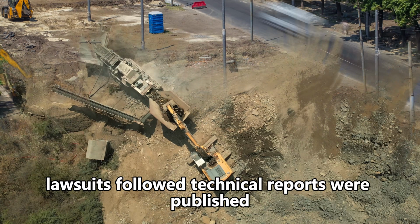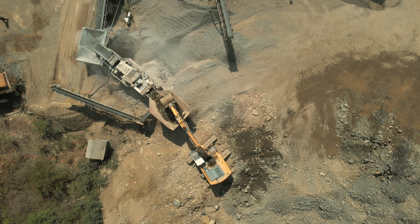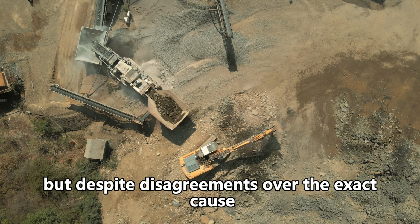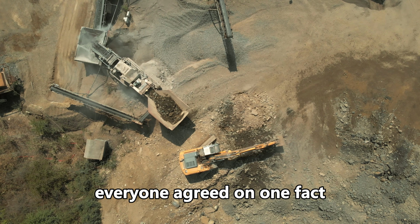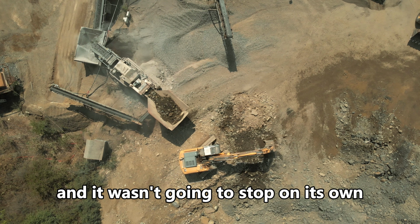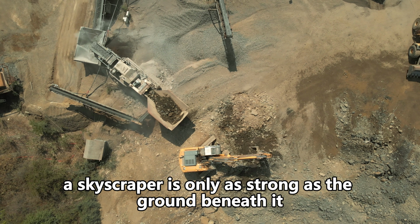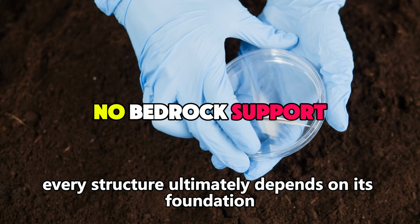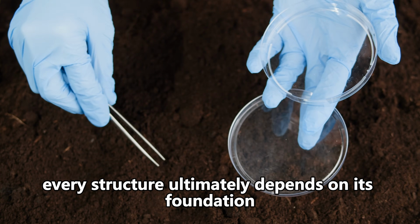Lawsuits followed. Technical reports were published. Independent experts reviewed the evidence. But despite disagreements over the exact cause, everyone agreed on one fact. The building was moving, and it wasn't going to stop on its own. A skyscraper is only as strong as the ground beneath it. No matter how advanced the architecture may be, every structure ultimately depends on its foundation.